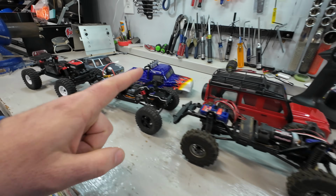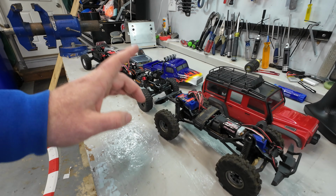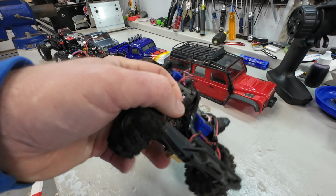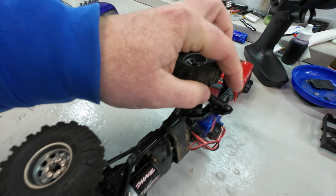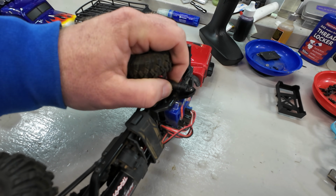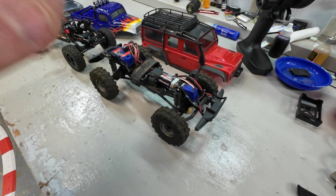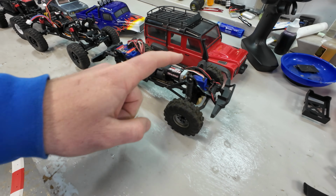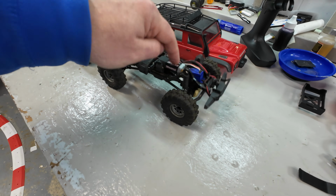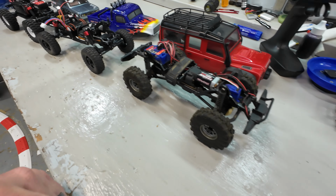The next category is factory shocks and which ones are the best. All three vehicles actually do come with oil-filled shocks, but I will note this. The Traxxas shocks do have some level of adjustability. They have little snap collars that you can use, so you can actually adjust the preload tension on the shock with the little collars that are on there. However, their shocks tend to be the bounciest and the leakiest. I believe as I'm looking at this, I think the oil's bounced out of all of these shocks. There appears to be basically no dampening in them whatsoever. It's all leaked out. Boo. But they at least have some adjustability.